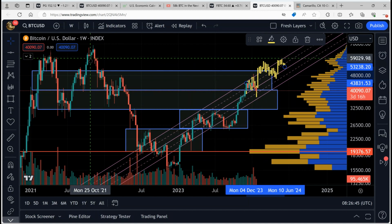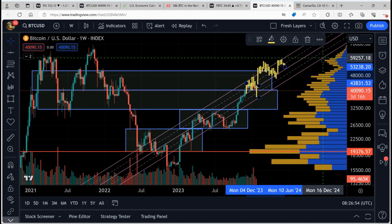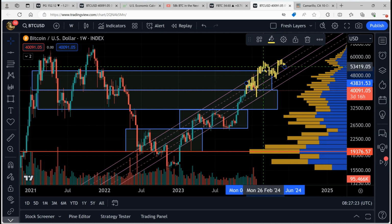That's what I think we'll do because look at the volume profile here. I think we'll pump up probably to 58, but then fall back down and fill in this little hole here. And certainly this price action would do just that. I don't even necessarily think that we will. Well, let's see where we are. Oh, that's 45. And where does this take us? I'll be damned. This takes us right to the halving right here.